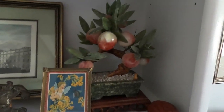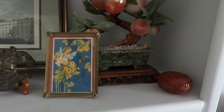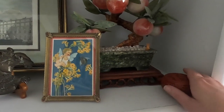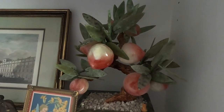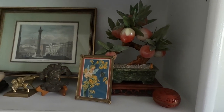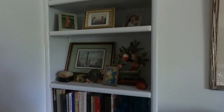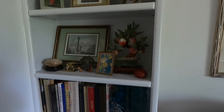I'm thinking that this is a good spot for the postcard just because of the red tones in the frame. I think it goes well with the little cinnabar box and my little jade peach tree here. So this is what we're doing with the postcard. This is in my bookshelf here. So there's one item put away.